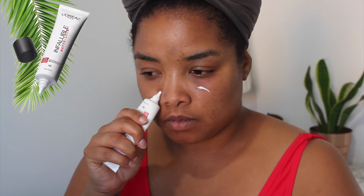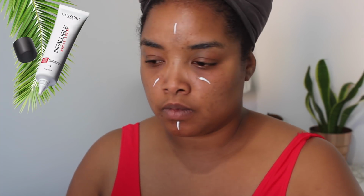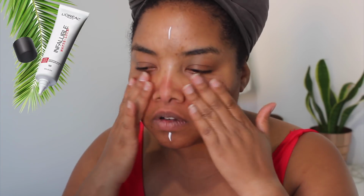But yeah, this is what I used for my primer, and I just applied this in the T-zone with my hands, and it just makes the pores look smaller. It just absorbs everything that you're gonna put on top so much better. So yeah, this is definitely something that will stay in my collection.